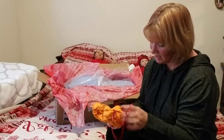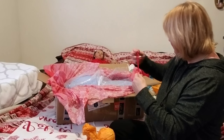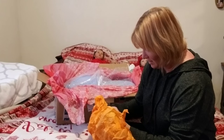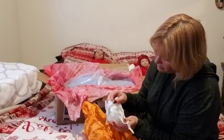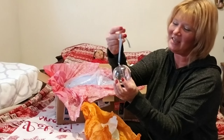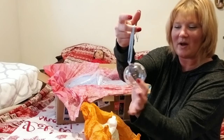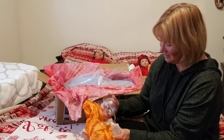You'll all soon hear. So this is another package, an orange one with a very pretty maroon ribbon. And this is wrapped in a diaper. Oh, a joy bubble. Oh, thank you so much. It's one of her joy bubbles. It's just a clear round ornament. This has a baby blue ribbon on it, and it says joy on each side. Beautiful. Thank you so much. Oh, I know where this is gonna hang. It's gonna hang over the babies.